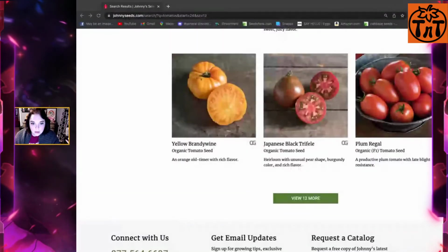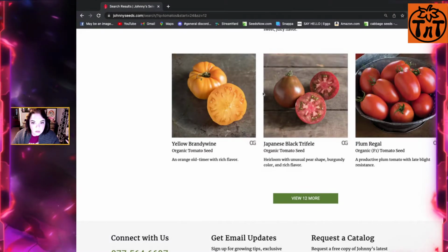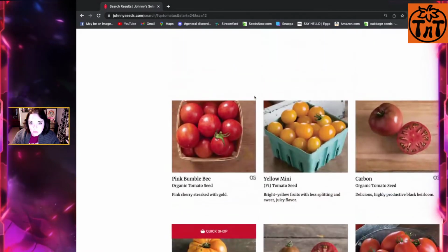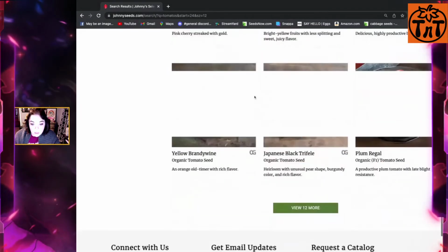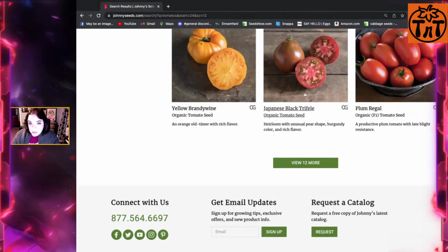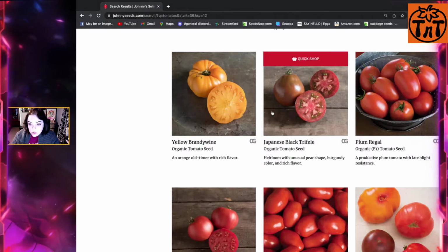Let me separate it. There we go. And I'm on the Johnny's Seeds website. And typically I'm not a hybrid person. I think heirloom seeds are really, really important. However, I am looking specifically for hybrids because we have not had good luck with heirloom seeds in the past. So I am actually looking for tomatoes.